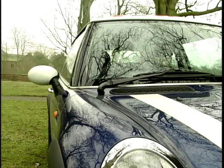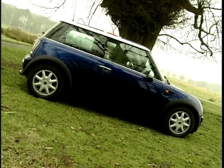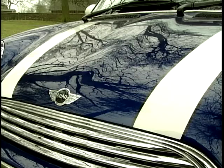You'll be hard-pressed to find anyone who doesn't like the Mini. Even men who say it's a girl's car will secretly be wishing they had one. Thankfully, BMW have kept the styling cues of the original Mini, only now it's a bit more solid. And the really great news is that no matter what angle you look at it, it oozes style.